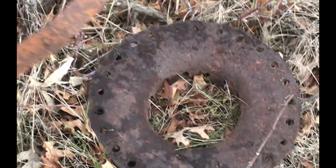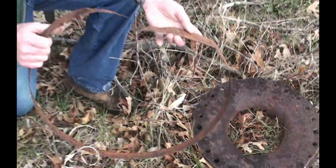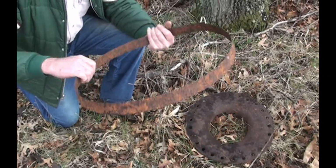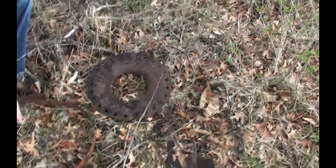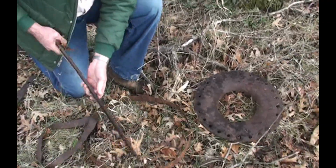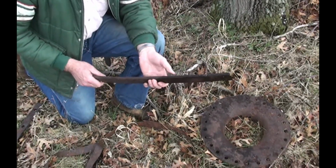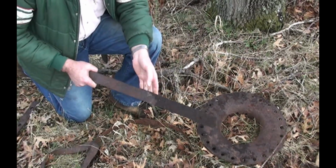Dad, do you have any idea? Well, this may have gone around a barrel. Looks like a strapping that went around a barrel to hold it together. It's kind of a taper, so you put it on a wooden barrel. I don't know. This is another piece of pretty substantial iron. Could have been part of the sawmill building or mechanism or the equipment inside the mill.